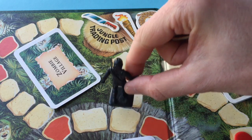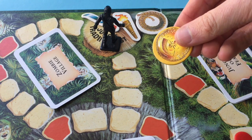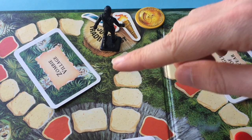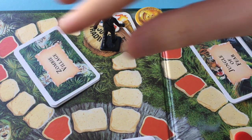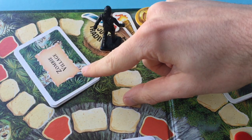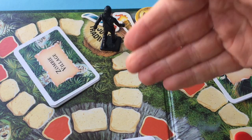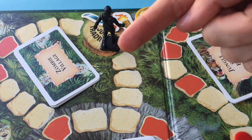At any point during the game, if you decide to travel to a trading post, you can buy any of the pieces of equipment there with 1 gold coin for 1 piece of equipment. You can only buy 1 piece of equipment at a time each time you visit a trading post. And you really are going to need this equipment, whether it's to try and overcome perils or just to buy your way into the temple, because you need 1 piece of equipment in order to get in there.